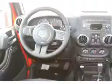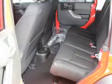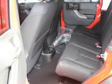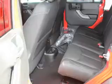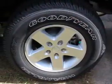Inside you'll find Bluetooth connectivity, an auxiliary input, steering wheel controls, front airbags, side airbags, child safety locks, iPod integration, cruise control, a trip computer, child restraint seats. Great quality at a great price.